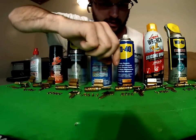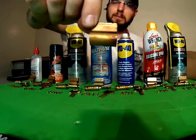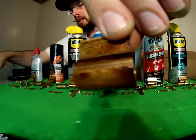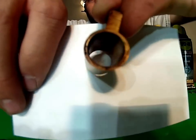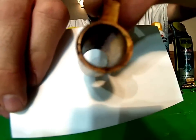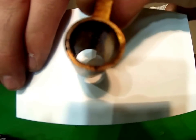And here's our WD-40. You can notice significant charring. So it does start to break down pretty good with the heat, seems to be what did that. And then, once again, the gunk inside. So WD-40, kind of the dirty word here. It's not the worst, but it's not very good either.